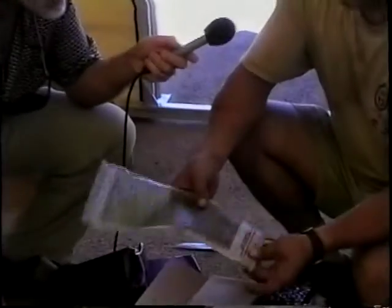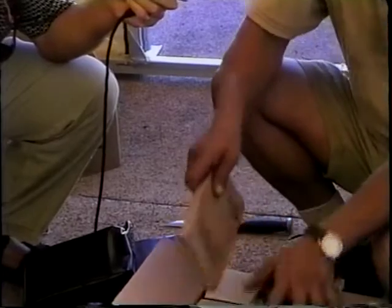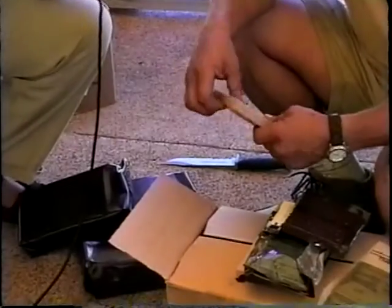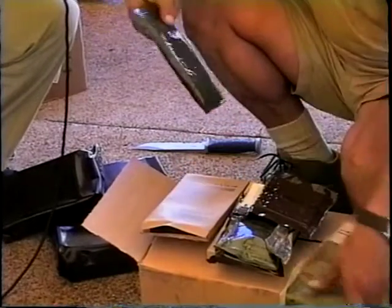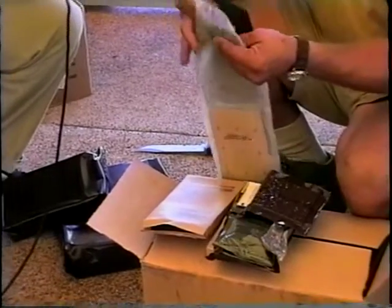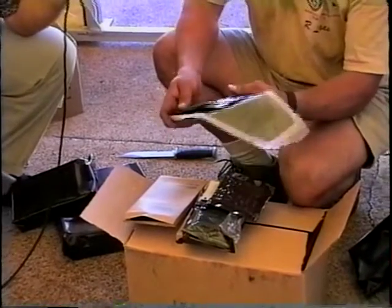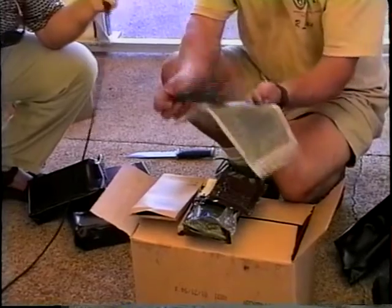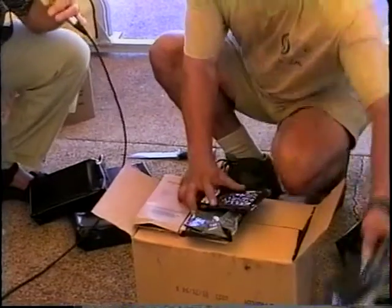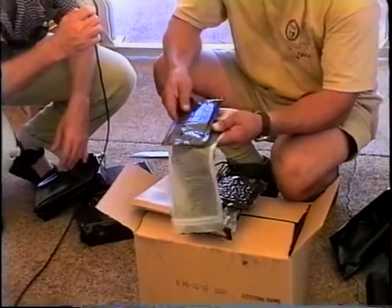This is a little heater pad. You pull out your main course, which is our barbecue sauce. You stick it in here, and you fill up the water. I like the instructions. It says rock or something. Takes about 10 minutes, and you've got a hot meal.